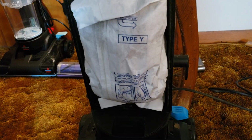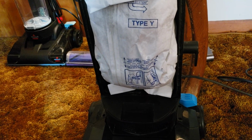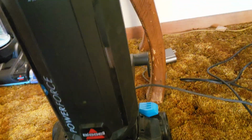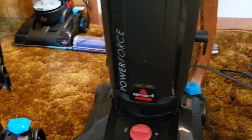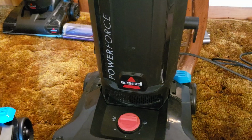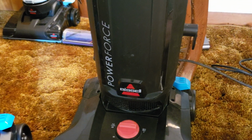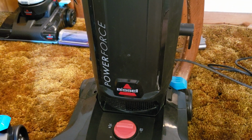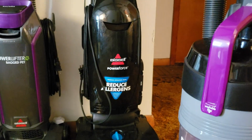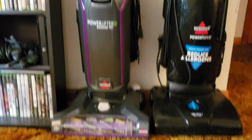Also, while Hoover Y bags do fit, they don't fit very well. They let out dust and especially odors. I can smell this right now. Please just use the proper Bissell style 1-in-7 bags. You can obviously get them at Walmart and literally everywhere else. They're common as dirt. So you can easily find the bags for these machines, just like you've been able to for every Bissell PowerForce and PowerGlide. It's incredibly easy to find. And again, identical bags as the outgoing PowerForce and the more premium Powerlifter bagged pet.